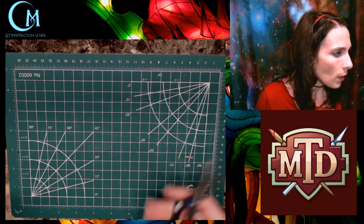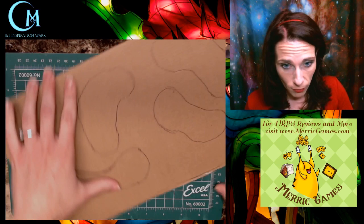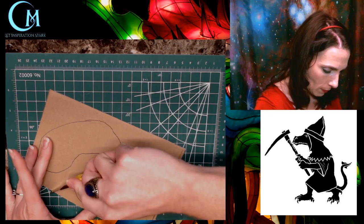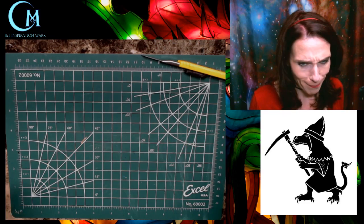So what I'm going to do here is I'm actually going to go back to my knife. I'm going to go back to my knife and just do this. Notice I am cutting away from my body. I am not cutting toward. Safety, safety. Have I cut myself before? Yeah. Oh, MDF.